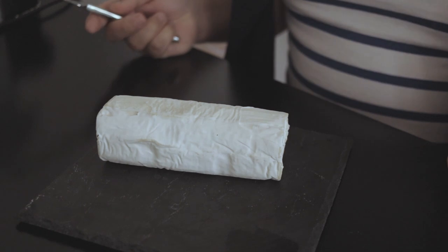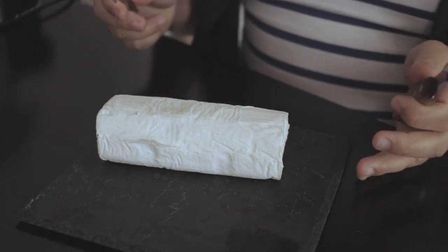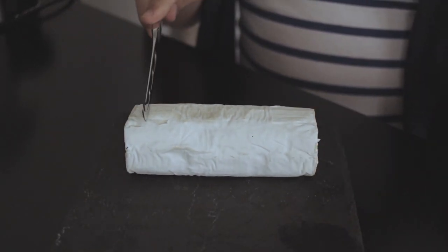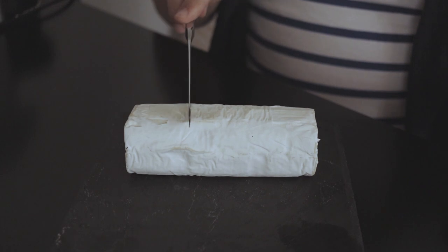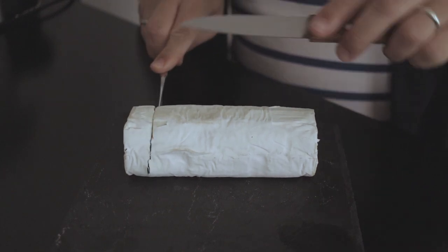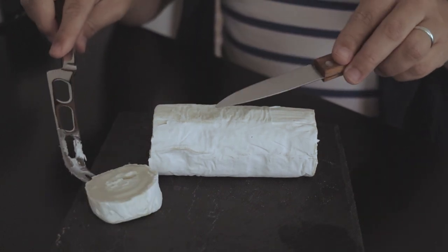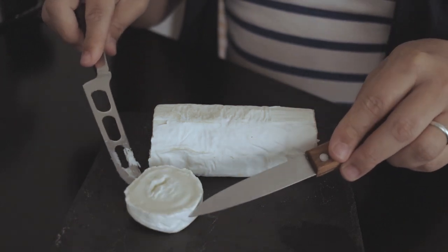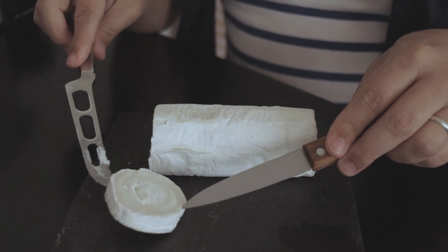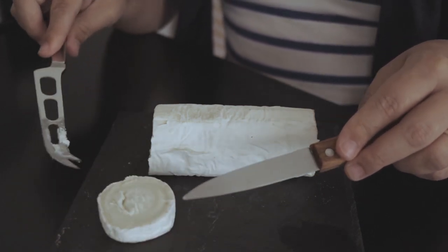Now, bûche de chèvre is super, super easy. You basically cut it just like you would cut anything of this shape. You go like this, so you get equal pieces, and then you've got this fantastic, beautiful ring type of piece. I personally love eating this one because there is more mold on the sides, so there is more flavor to it. It's fantastic.